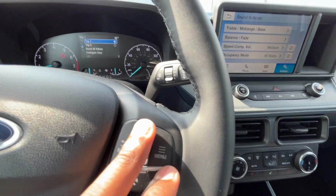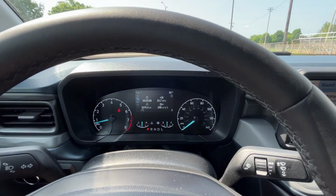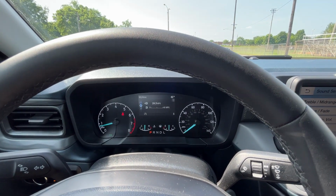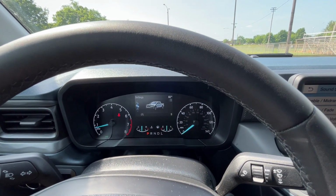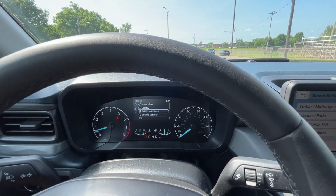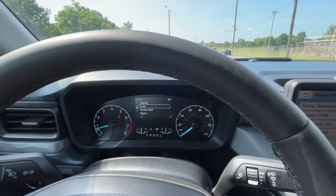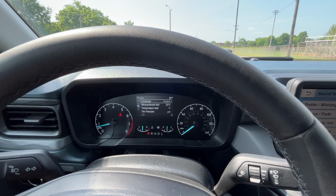And then all these buttons up here are gonna be for your digital menu in the middle of the gauge cluster. You can go through all of your settings, audio. You can even set up favorites. And then you go into the actual settings here. And you can adjust your driver assistance. So, tons of stuff to go through.